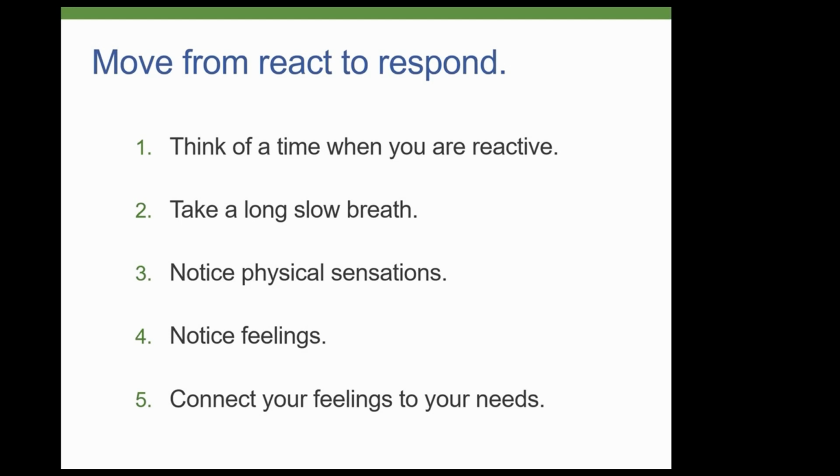Here are some steps to remember that will help you move from react to respond. Start by thinking about a time that you were reactive, something that triggered you and that caused you to have the need to fight or run or just freeze. And take a moment just to ground yourself and think about that scenario.